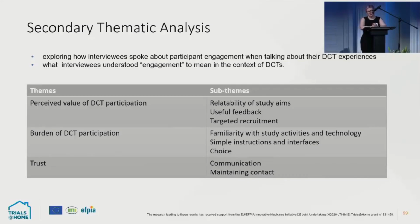The perceived value of DCT participation could look like, does the participant feel that the research question we are asking is relevant to them? It would not be the best situation if we found that we had completed our protocol and we wanted to analyse X number of participants only to find out that they were not at all engaged with the research question. If they cannot relate to the aims of the study, if the participant themselves does not value the research, they are not inclined to take part in our decentralised trials.